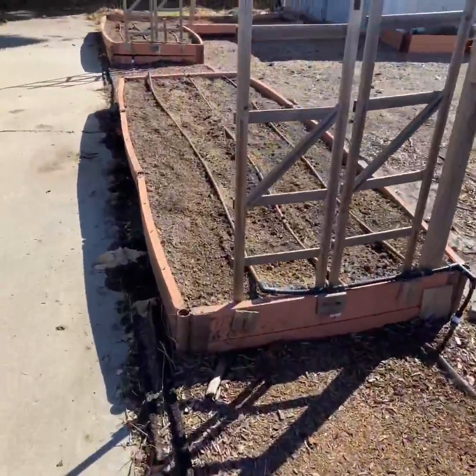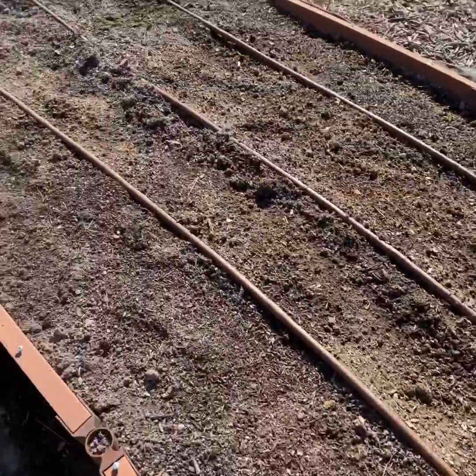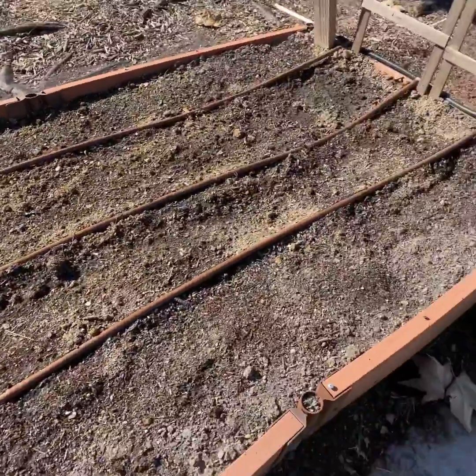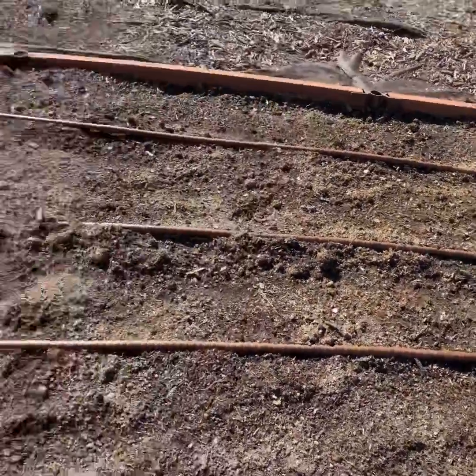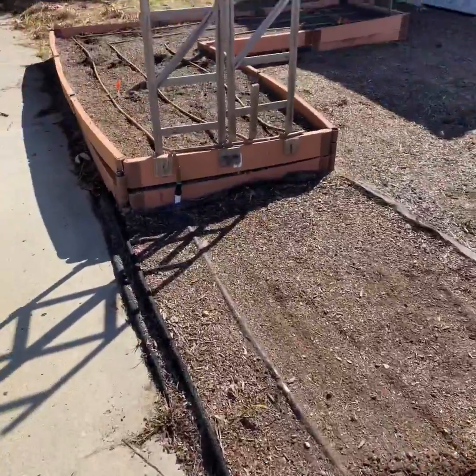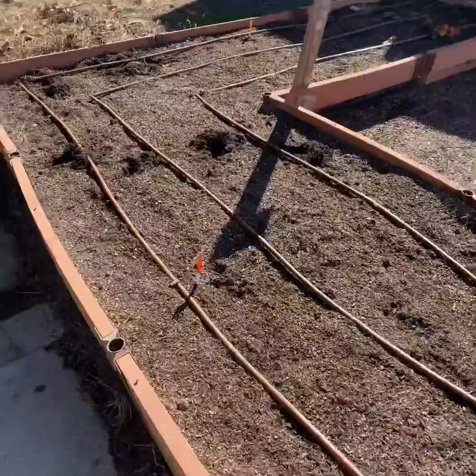What's happening in bed number 2? Not a whole lot, but if you remember, we planted some wildflowers in here to try to attract some pollinators to your garden. And wildflowers have a tendency to have a slower germination rate, so they're not necessarily going to come up as quickly as some of the other things we planted.